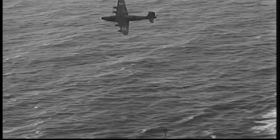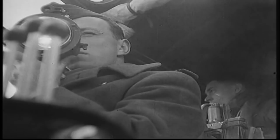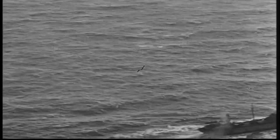When we sight a foreign merchantman, we take a picture, which might be useful for contraband control. And when we reach the convoy, we find that three ships have lost their way. So we swoop low and signal to them the position of the rest of the convoy. We use our Aldis lamp, for a radio message might be picked up by the enemy. For hour after hour, we guard the convoy, and then we turn for home.